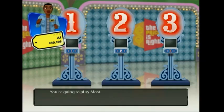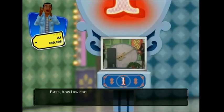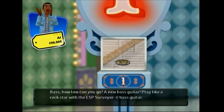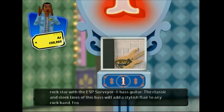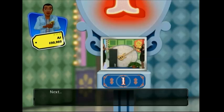You're going to play Most Expensive. Let's see what you'll play for. First. Bass, how low can you go? A new bass guitar. Play like a rock star with the ESP Surveyor 2 bass guitar. The classic and sleek lines of this bass will add a stylish flair to any rock band from the ESP Guitar Company. Next.